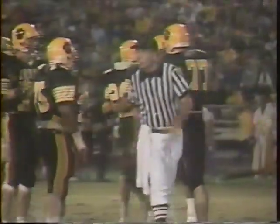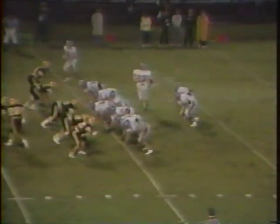Brian Harville, the linebacker, coming up to make the stop and move over the starters. Now they have to be up for this one as well. Henderson, with the fake, comes down the line on the option, pitches back, good pitch, but brought down from behind, Jeff Prater with the tackle.